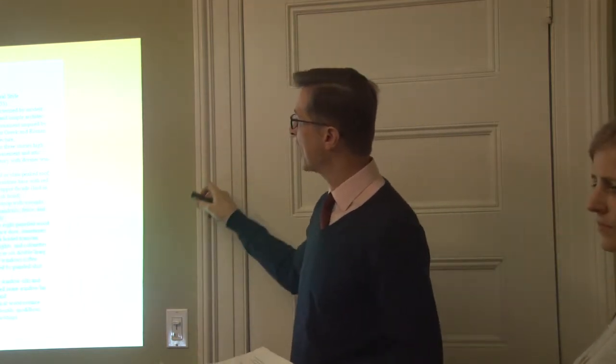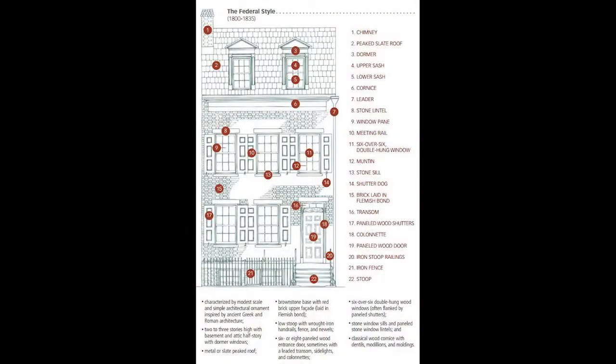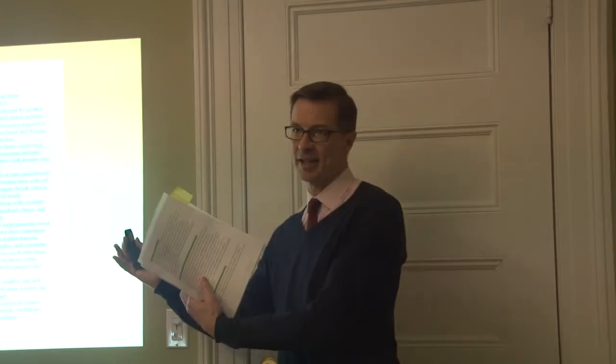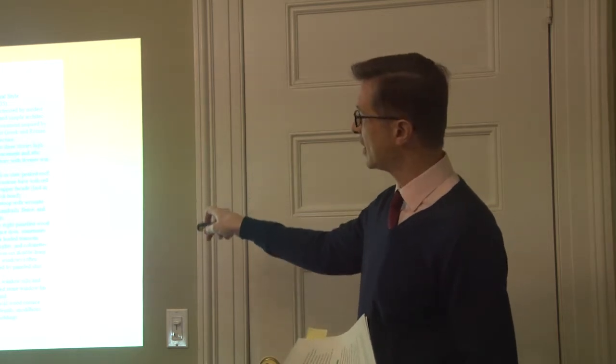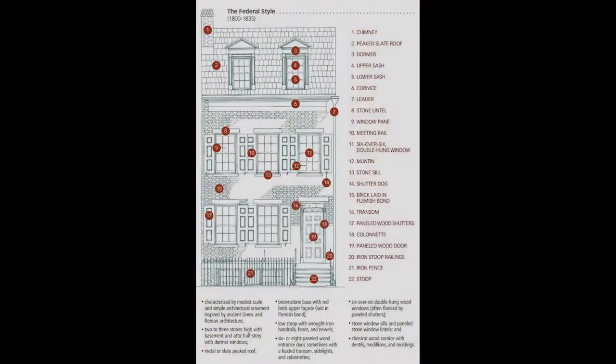So in terms of the hallmarks of the style, characterized by modest scale, as you can see, simple architectural ornament inspired by ancient Greek and Roman architecture, 2 to 3 stories high with a basement and an attic half-story with dormer windows. Now, when architectural historians survey buildings like this, the attic story is considered a half-story. So we would call this a 2.5-story row house over basement.